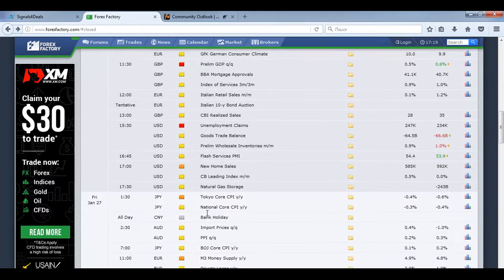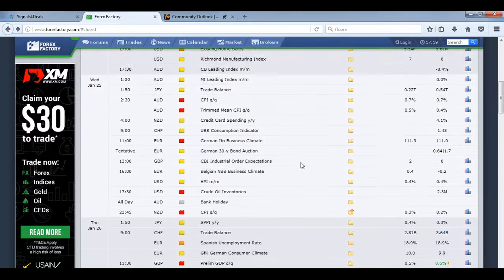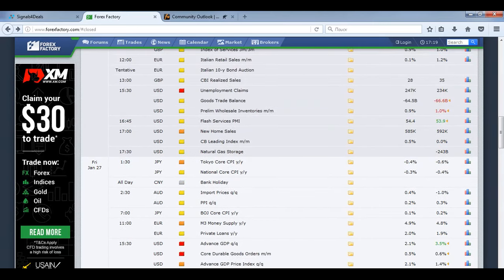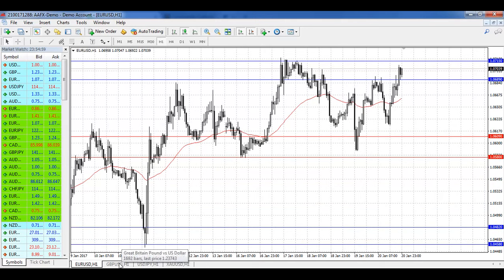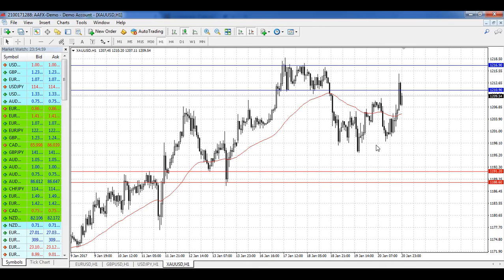Also, we need to highlight on Friday the advanced GDP and the core durable goods orders. These two news releases are the only news for the US dollar this week. So you see that the main focus is on the pound, and at the end of the week on the United States dollar. So this week is more comfortable for trading. We have really good scenarios for the euro and GBP. USD JPY is like a 50-50 situation, and gold, in case of a breakout of the level of resistance, is a very good deal with great risk profit potential. So I advise you to take a closer look at these three deals.